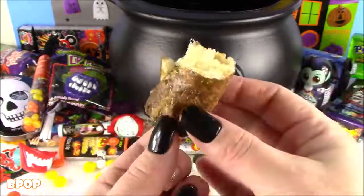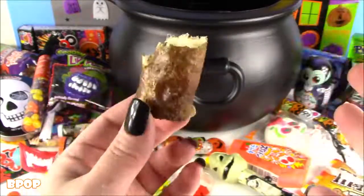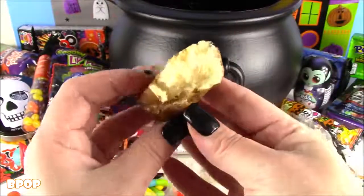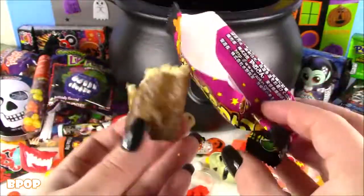This one is interesting. It looks like a piece of bread. Now that I'm looking at it, and you guys, it tastes like bread. A little bit sweet, maybe like a cinnamon. So that is really weird. It's like a bread Halloween candy.